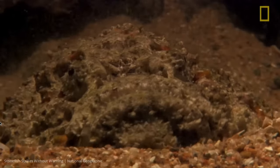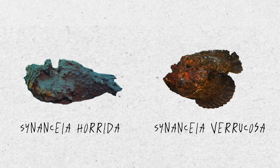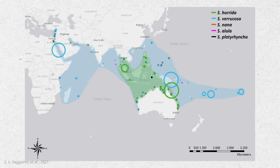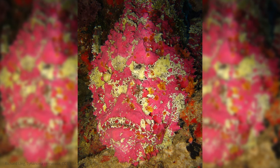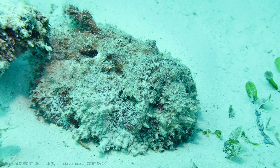The stonefish, known for its remarkable camouflage, is a highly venomous fish that seamlessly blends with its surroundings on the ocean floor. There are several species of stonefish within the genus Synanceia, with two of them extensively studied and considered the world's most venomous fish. They are widely distributed through the shallow water of tropical and temperate areas of the Indo-Pacific. Measuring around 35-50 cm in length, the stonefish has a flattened body covered in mottled patterns resembling rocks or coral, aiding in its disguise as it waits for unsuspecting prey.